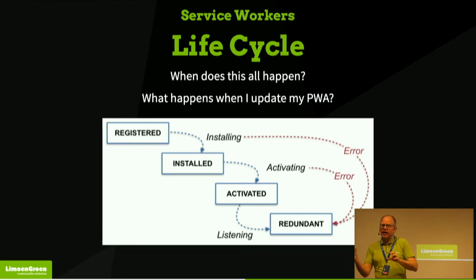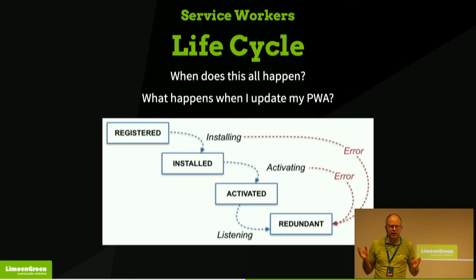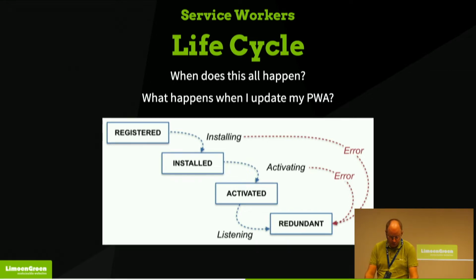And then it has to be connected to the application tab, meaning that the request that the tab is sending is now routed through the service worker instead of going directly to the internet, to the server itself. And then finally, it might get redundant when there's a new service worker, for instance, or also if errors happen during install or activation, then it will be redundant. And this period between activated and eventually becoming redundant, it's just there listening for events to happen, waiting to respond to events.